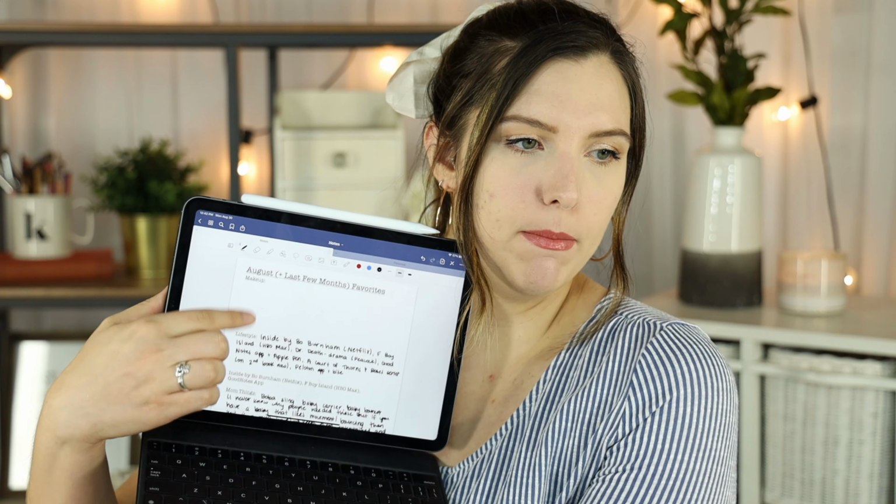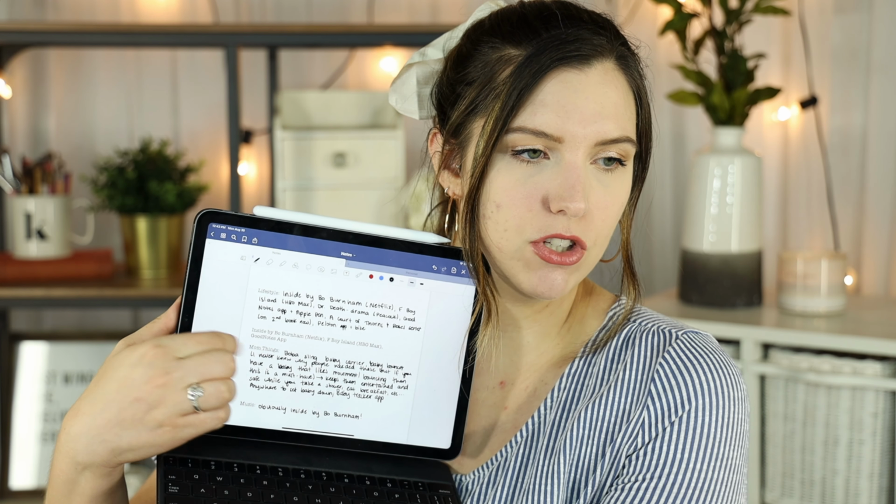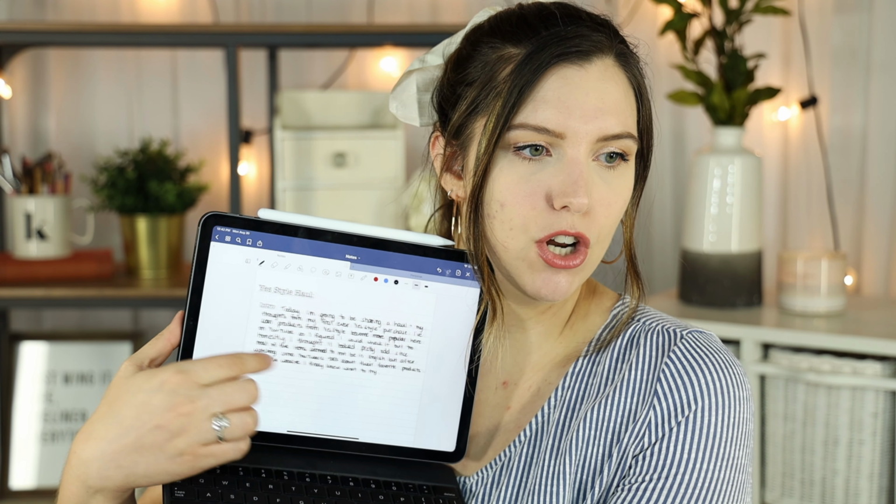I also been loving the GoodNotes app, so you do have to buy it, but it's what I've been taking my notes with on my iPad. It is amazing. I have so many notes that I have taken on this. It is a great app for taking notes if you have an iPad. I really, really love it. I love that you can use it with either the keyboard I have here or with a pen.